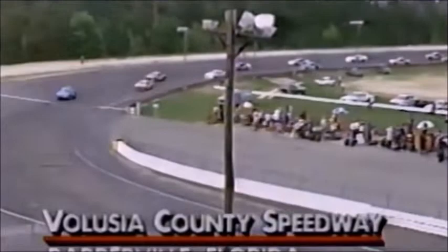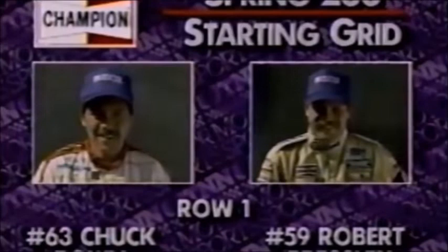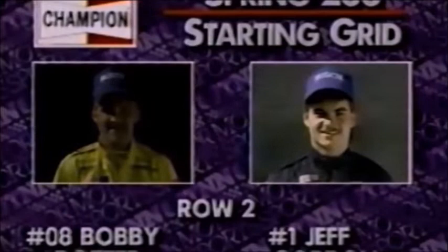Let's show you the starting grid for today's Spring 200. On the pole, Chuck Bown, the 7th time in his career, Robert Presley outside him. In the second row, we're looking for Bobby Dotter and rookie Jeff Gordon. Row number 3 will be Jimmy Hensley and Jeff Burton.